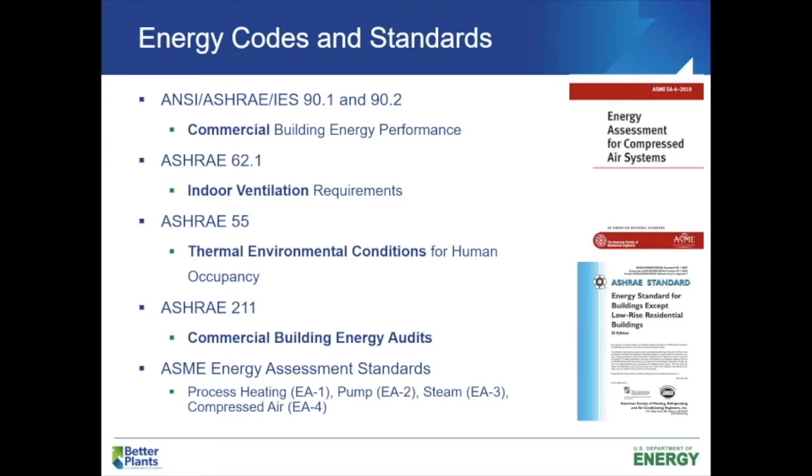There's ASHRAE 55, which is focused on the thermal environmental conditions. So making sure people aren't too hot, too cold. So there's codes and standards around that. And then finally, as we start to get more into the energy efficiency specific things, we have ASHRAE 211, which is focused on building energy audits. So how to perform a building energy audit based on a code, on a standard, right?